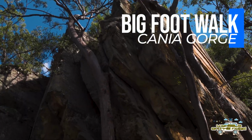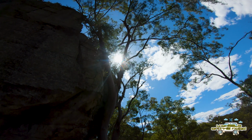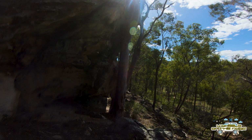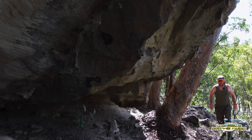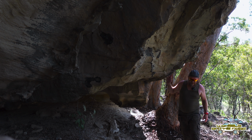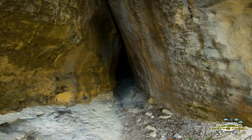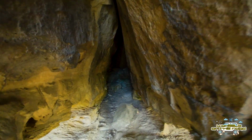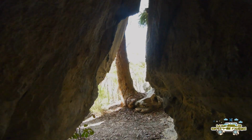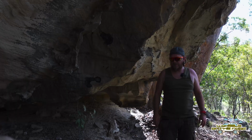The outcrops here at Bigfoot are really cool. You can see here, it almost looks like they're being held up by this tree. It's pretty crazy. And just next to Bigfoot here, you've got these caves as well, which are really cool. And they go back about 5 meters, as you'll see from your pictures here. It's a pretty cool little area, and it's great that it's actually this close to the van park as well. Literally 50 meters away, so pretty handy.